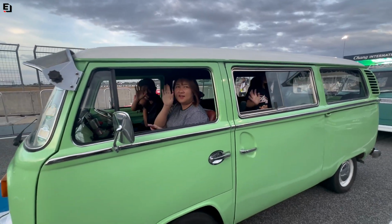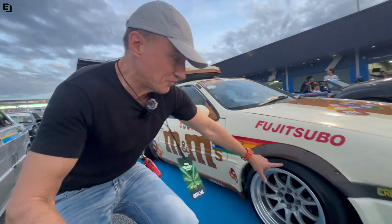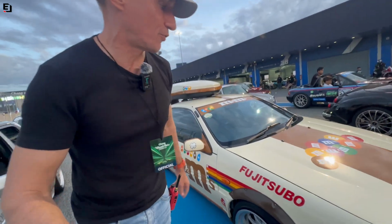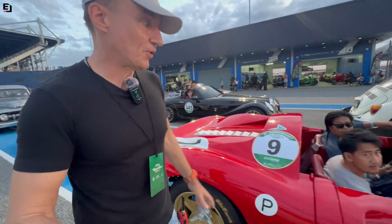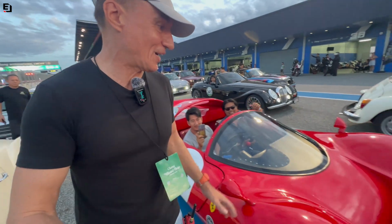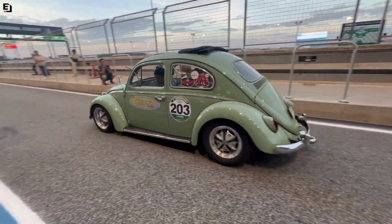Then I really like this. And this is right down on air. I think he's gonna have to jack that when the lights go green, but I love the M&M's wraps. And then we have the P4 replica Chevrolet here. Absolutely amazing car. I've done a whole video on this car, so you can drop down and see that.